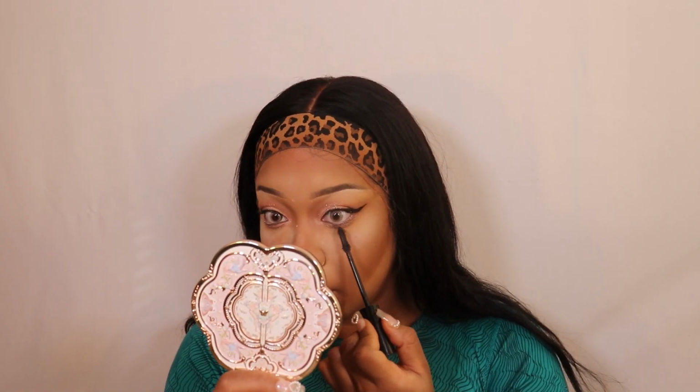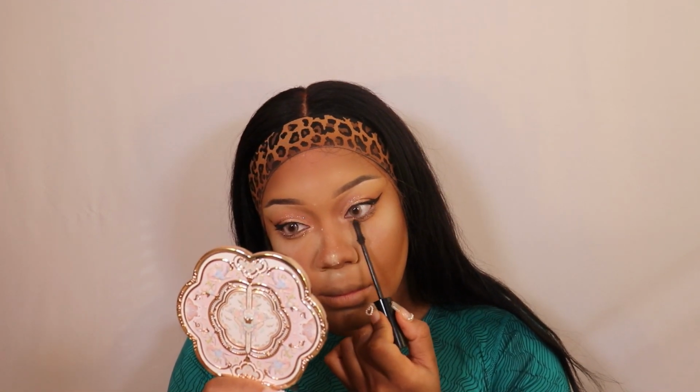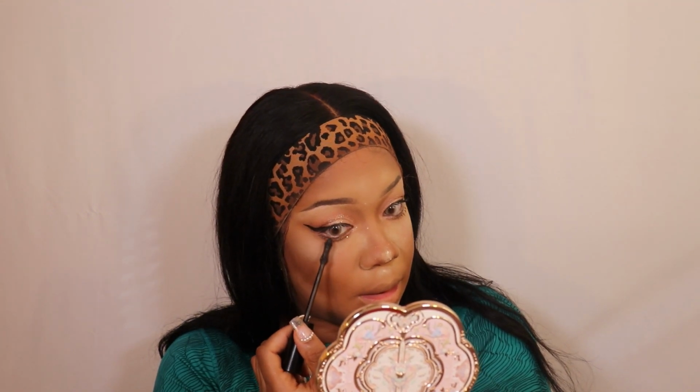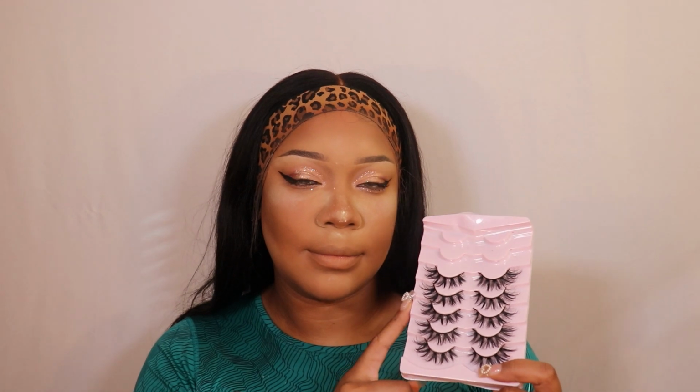Then I'm going to go in with the brown mascara on my lower lashes to help open up the eye more, and again, just to have that continuity between the brown mascara and the brown liner. These lashes are clustered, but they're also wispy, so it's like a pretty good mix between the two.